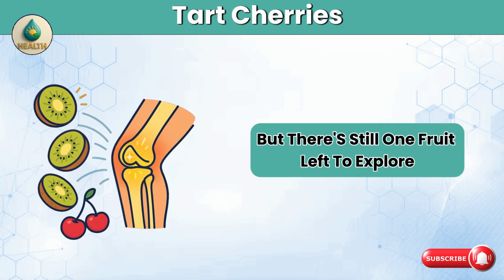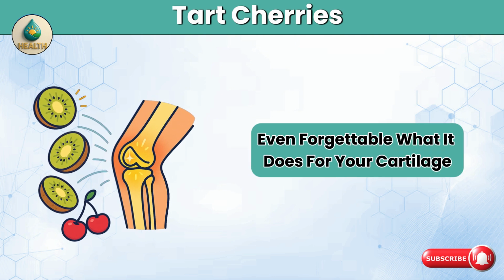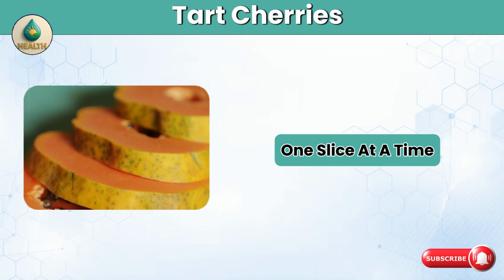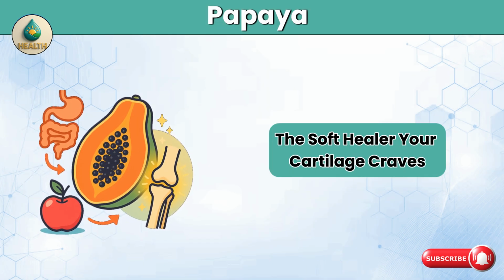But there's still one fruit left to explore. And while it may look soft, even forgettable, what it does for your cartilage could change the way your knees feel, one slice at a time. 3. Papaya, the soft healer your cartilage craves.